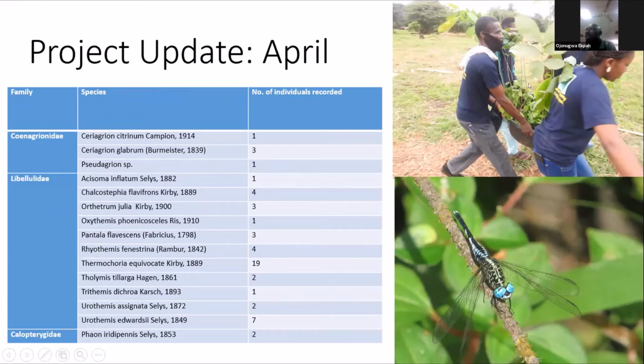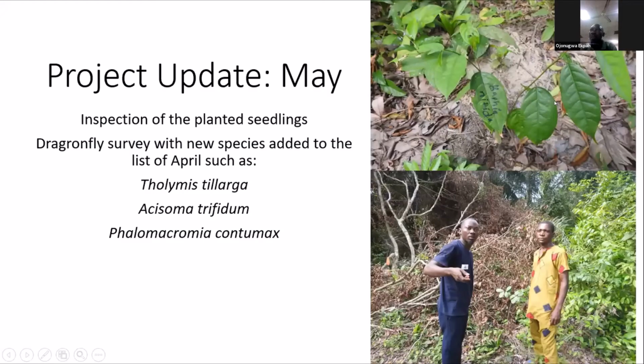So here, this is the project team. We are transporting the seedlings to Sumoge to be planted. And here, this is an Azizoma inflexum. Photo credit is by Ekpah Ojonugwa.